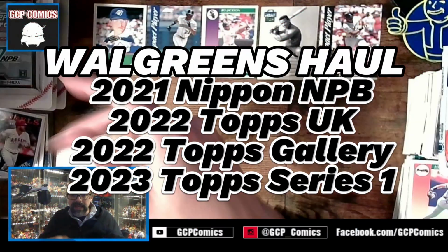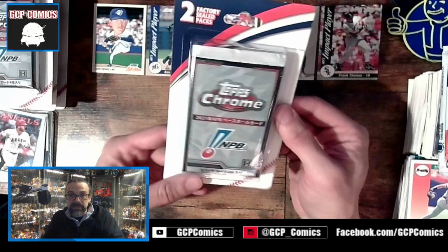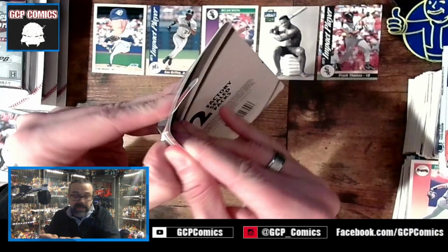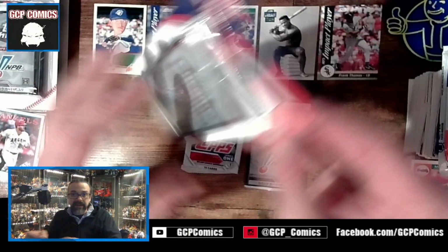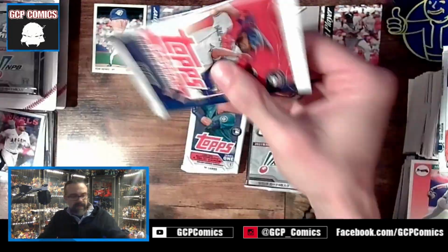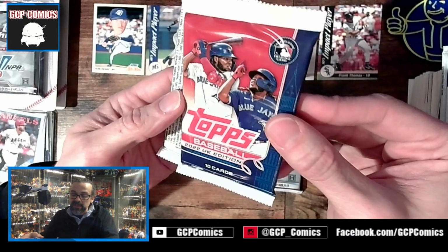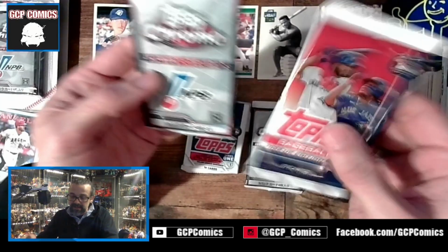So now on to the last thing that I picked up. These 2 factory sealed packs. So I'm getting some 2021 Nippon baseball. And let's rip it and find out. Again, I just grabbed the ones with the chrome on the top. I grabbed one without the chrome. I was curious what this other pack was. I couldn't tell what it was. So 2022 Topps UK. It's interesting.